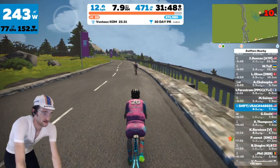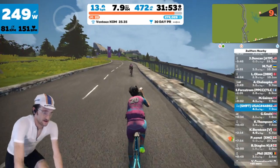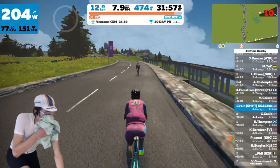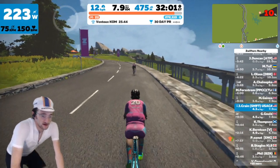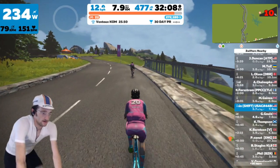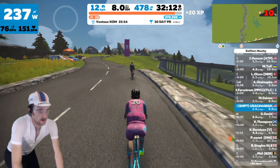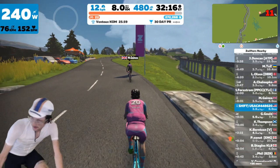I think I could probably hold 285 up it, but maybe that's a video I'll do in the future where I try and do max effort climbs on the same climb, maybe a week apart or something, so that I'm fully prepared. One at 0% trainer difficulty and one at 100% trainer difficulty. I think that it'll be the same either way. Your FTP is your FTP and you can't go over it.